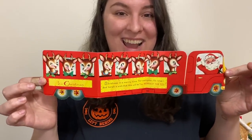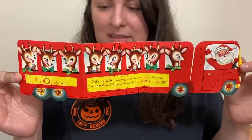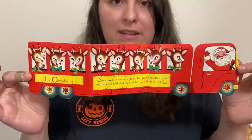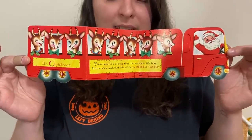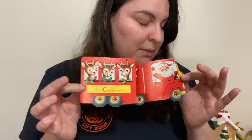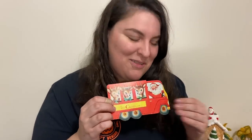Wow. Look at that. Santa, is he in a train or a truck? He's driving a truck. A bus full of reindeer. Wow. I love this. I'm obsessed. I'm so happy. This is like a holy grail Christmas card for me. I've seen this one before and I've always wanted it.